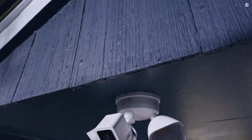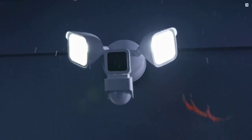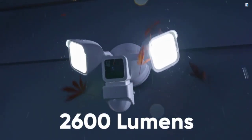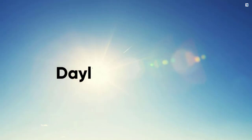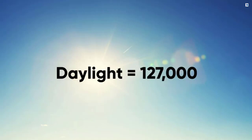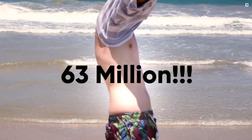Wall mounting, ceiling mounting, this thing's got more positions than a Cosmopolitan magazine. Wyze Cam Floodlight has 2600 lumens of ultra-bright light, which is bright enough to incinerate vampires. Is that bright enough for you? Don't worry, they signed a waiver. For comparison's sake, most floodlights are 2400 lumens or less. Daylight produces 127,000 lumens. And when I go to the beach and take off my shirt, I produce 63 million.